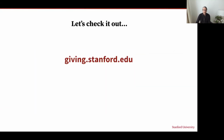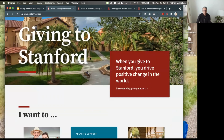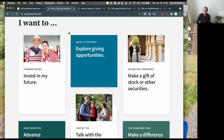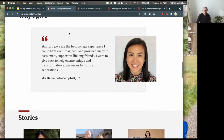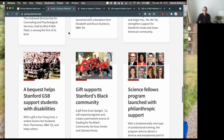I'm going to give a little preview of the site. And if you can all still see this, this is the homepage, and basically pretty typical: navigation, header, hero, sections. We wanted to include this "I want to" section, which would support multiple entry points for getting at content throughout the site. And we figured we could explore how people were engaging with this and switch it up over time. We also wanted to promote people and promote the stories that highlight the impact of giving to Stanford. And so we had a much nicer way of surfacing that storytelling on this new site.